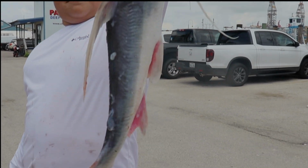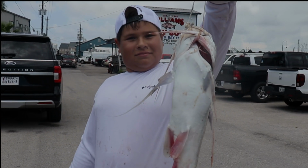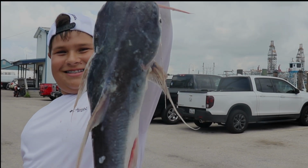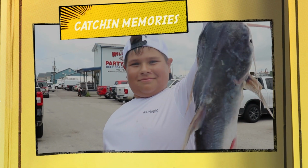Yeah, the size of that monster. How big do you think it is? Probably 12 pounds. Is that your first fish right there? Yeah.